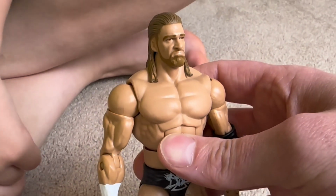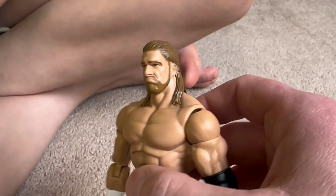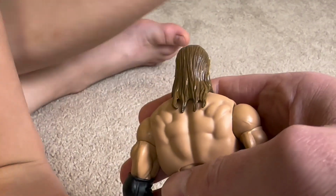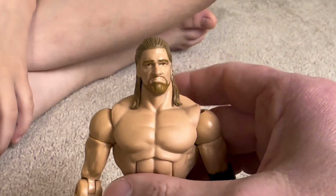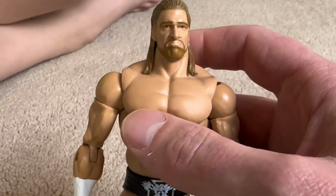I think they could have done a little bit better. This is also back in what, like 2011? Yeah, 2011. Then I'm just gonna act like it's 2011. That's a pretty good head scan.